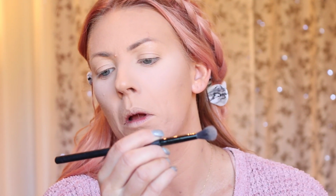This is the, it's wearing off, I think it's the MB23 from Morphe. It's basically a really fluffy shadow brush. And I just buff it in so that it's nice and white. And you're not going to look crazy because obviously once you put all the rest of your powder and your contour, you're good. But it really does create this kind of angle.